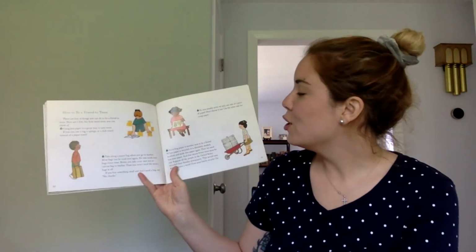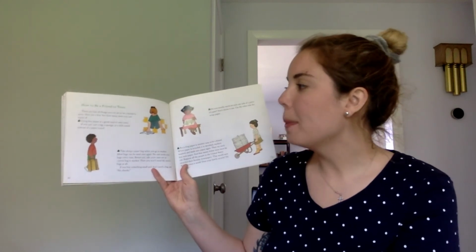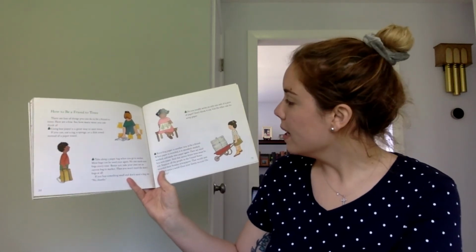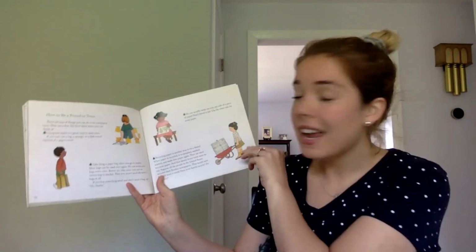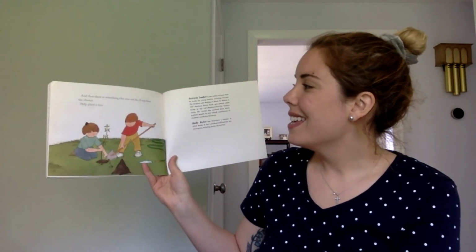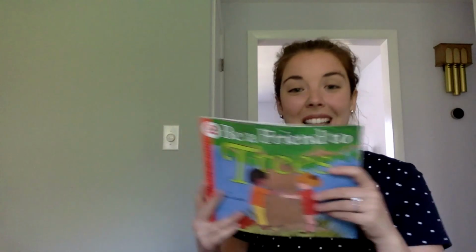There are lots of things you can do to be a friend to trees. Here are a few. See how many more you can think of. Use less paper. Take along a paper bag when you go to the market. Maybe write on both sides of the paper when you color, and recycle paper. And there's something else you can do. Help plant a tree. The end.